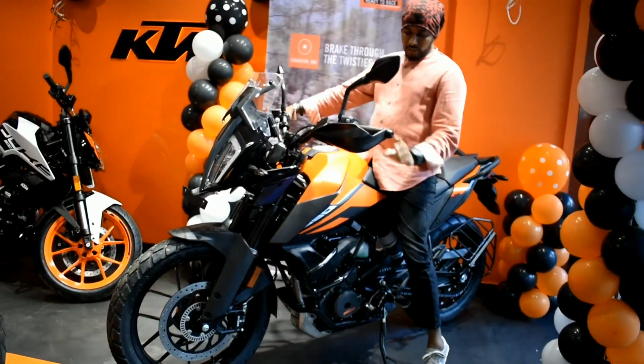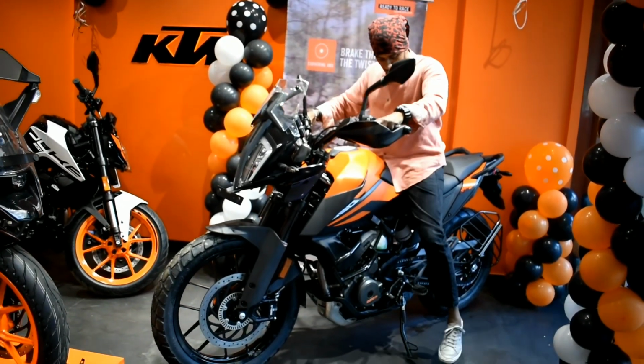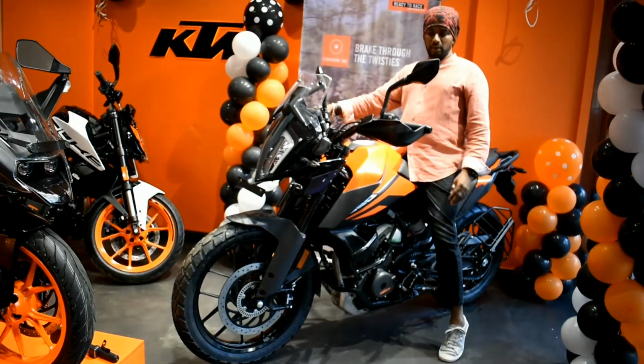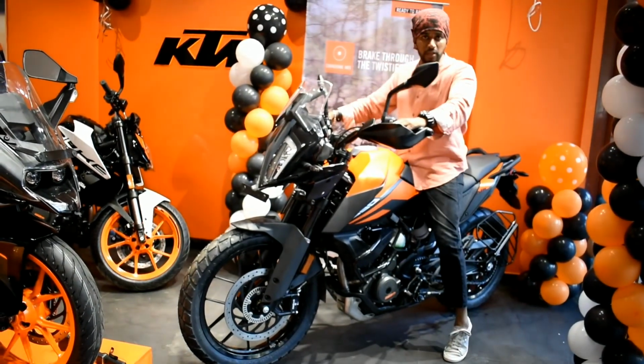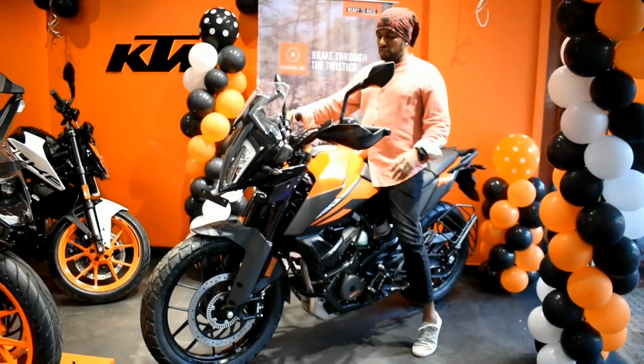So yes, as you can see, it's comfortable for me. Of course I'm on tippy toes, just a bit, but once you start riding, it's not going to be that difficult. Of course, it's for a 5.3, I think it is going to manage that as well.